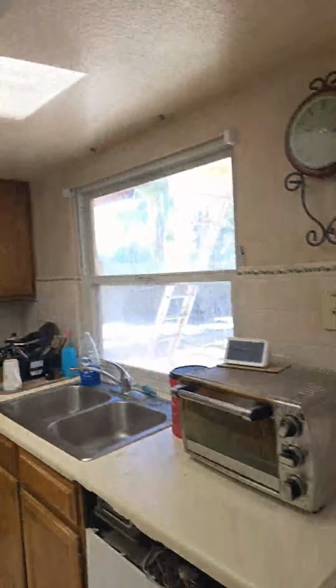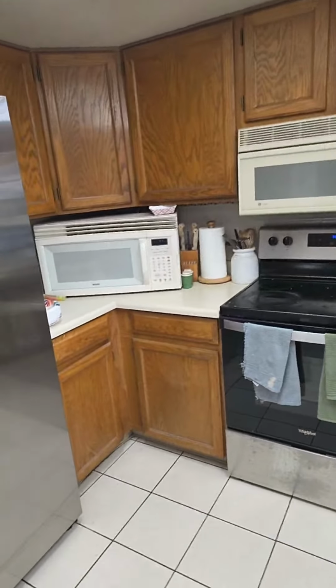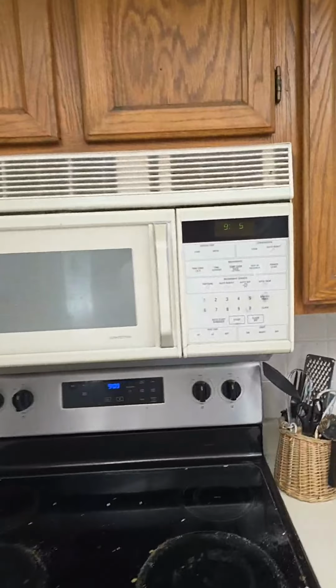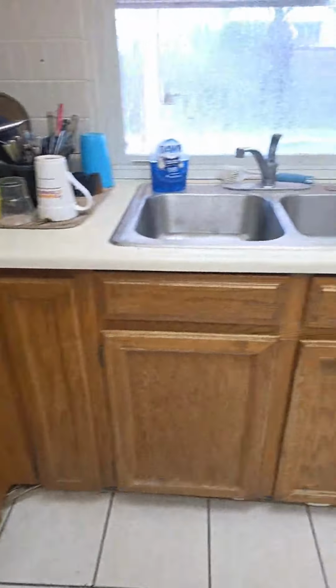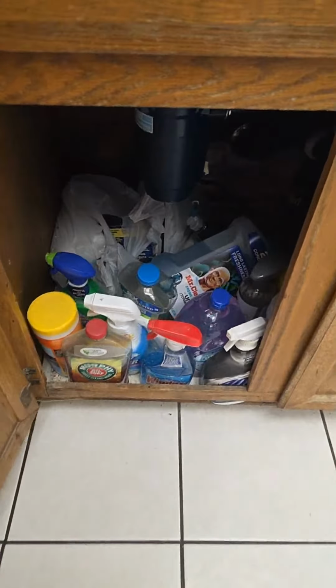I'm almost going to be able to fix my busted house and remodel. Here's some of the before. Look at these old cabinets. Look at this thing. This thing's from the 70s. The guy that sold me this house left all the faucets running and caused water damage.